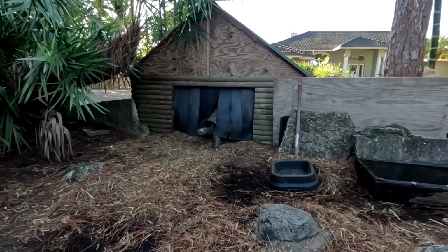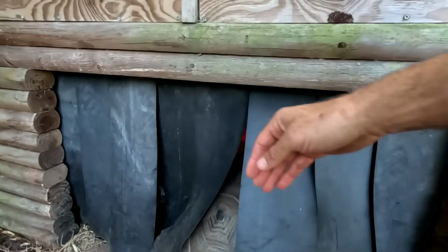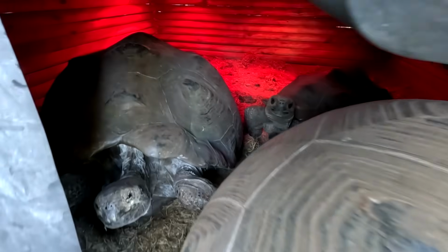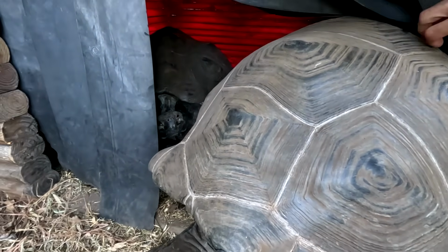But behind them, let's go over here. Behind Nostradamus, it looks like it's a Darwin. There she is. And then, of course, there's Socrates. So this is a really cool enclosure we built a few years ago. It's kept warm by these Fluker heat lamps, which is nice.